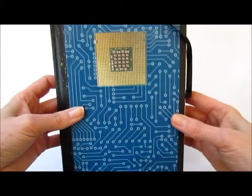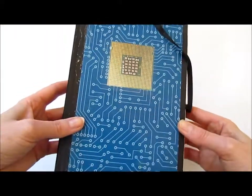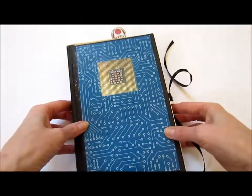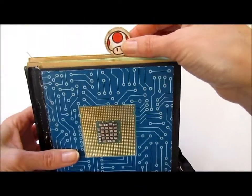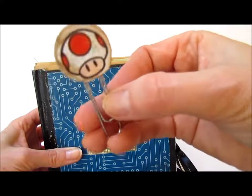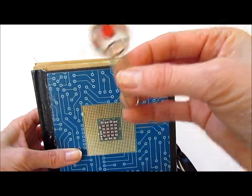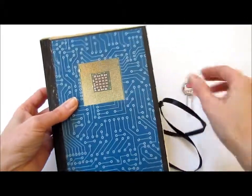So, like I said, something a little different, but still, it's different but the same. So I hope you enjoyed that. Oh, I forgot. There's a little clip with the mushroom guys on there, stuck up top there for a bookmark or whatever he wants to use that for.